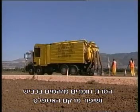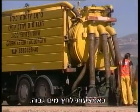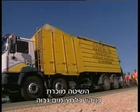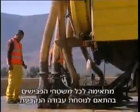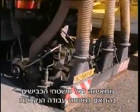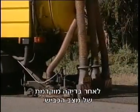The second method is designed to remove surface contaminants and improve road texture by means of high water pressure. This method, known as captive hydrology process, is suitable for all road surfaces according to a work formula determined by a previously conducted road condition survey.